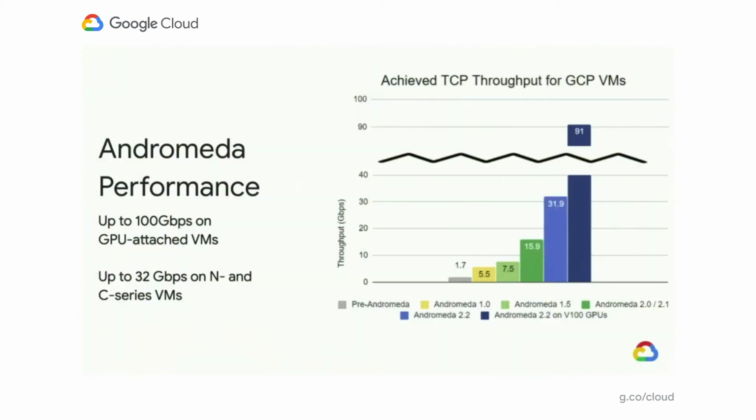This graph here shows how performance has been a big focus of Google Cloud Networking for many years, and we've been making continuous improvements in performance. Only the last two bars of this graph are relevant to current SKUs. We're able to hit line rate of 100 Gbps inside your VMs. And this is available right now on GPU attached VMs. Other types of VMs have up to 32 Gbps depending on the core count. So with that, we've solved the bandwidth problem. What about the harder problem of latency, which is also very critical to HPC workloads?